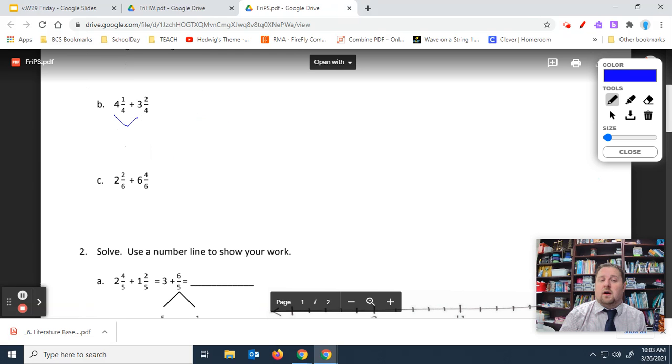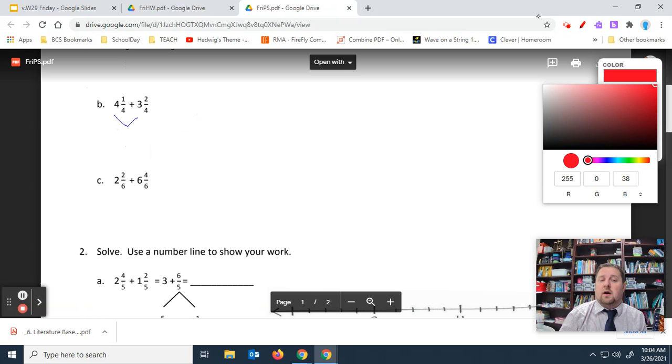I'm going to add the whole numbers. I'm also going to add just the fractions. So what is 1/4 plus 2/4, Kyson? 3/4. And Kyson, 4 plus 3 is what? 7. So what do you think 4 and 1/4 plus 3 and 2/4 is? It's going to equal 7 3/4. The next one would be 9.